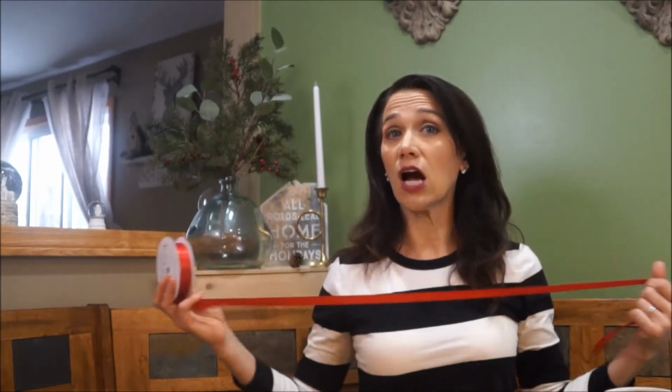The next thing is I am loving the color red this year. So along with that white, I'm going to be incorporating red ribbon throughout my home, red pillows, red blankets, just anything accenting with that color red on my Christmas tree.